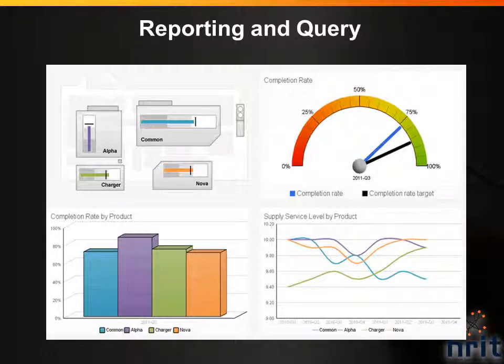On your screen, you can see what a reporting and query dashboard looks like. The same information can be presented in different types of charts and graphs, all very customizable. As we all understand information better through numbers and charts, this capability becomes even more important.